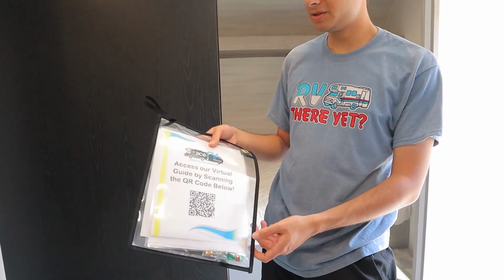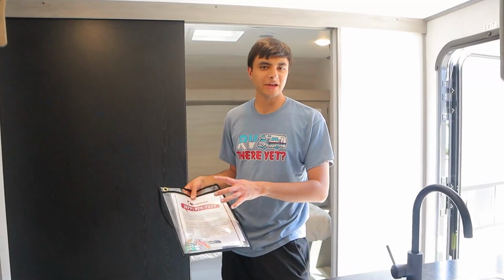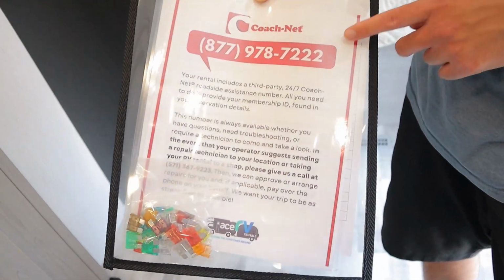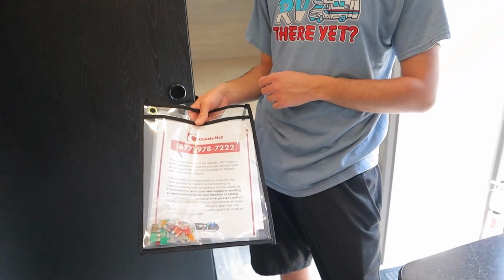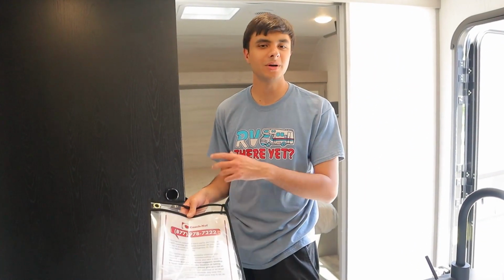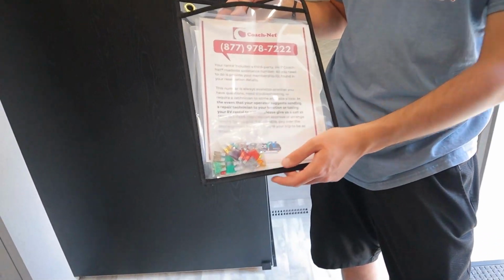This will have a bunch of useful things, starting off with an online guide / FAQ. This will answer most questions you have. If that can't answer your questions, you also have a 24/7 roadside assistance number via CoachNet. You can call this number, provide them with your reservation code that you'll have in your reservation details, and they'll be able to help you with your trailer or RV or motorhome, and they'll know what make and model you have as well. You'll also find the registration in this envelope, as well as some extra fuses for the fuse box.